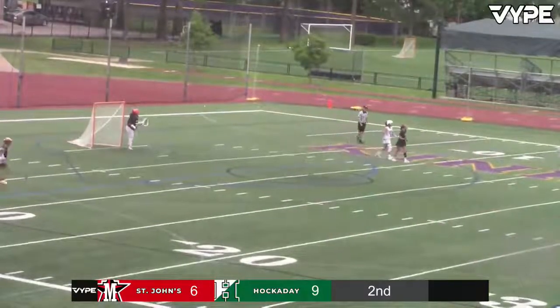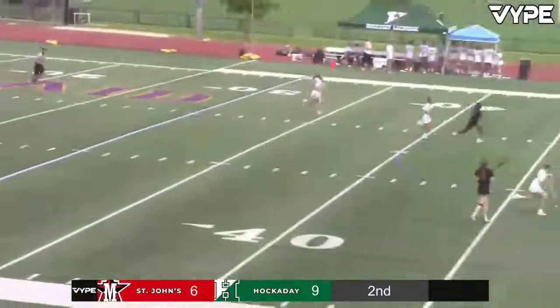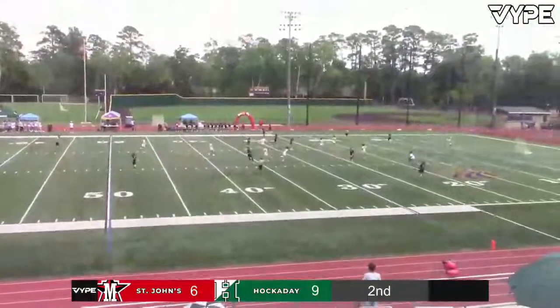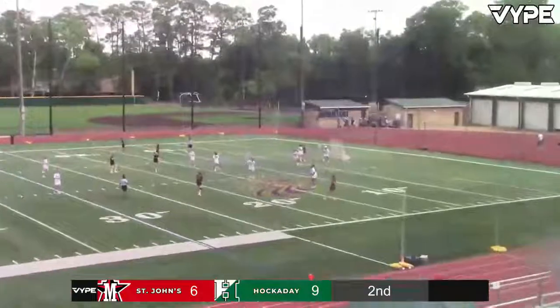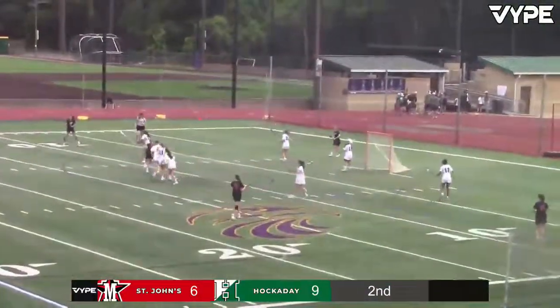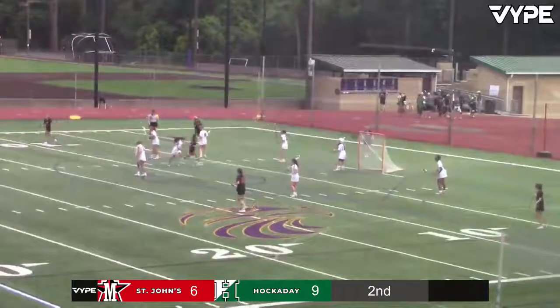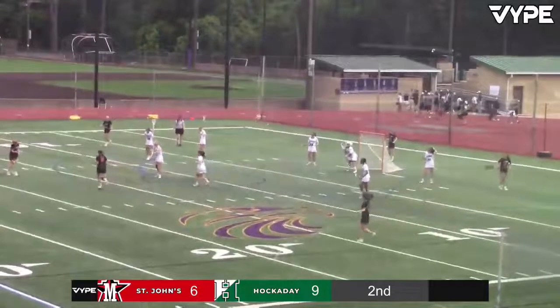He made the right call. St. John's ball. A lot of home field. St. John's bringing the ball back up the field, down by three, 19:50 to go in the second. They're going to work the ball around the perimeter, bring it back up top, high 12. Still a lot of time left in this game, Mike.